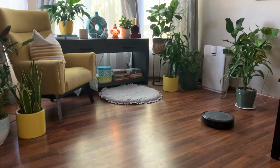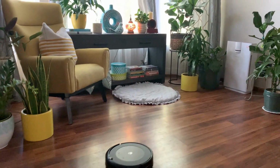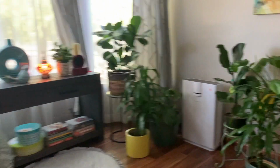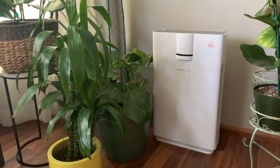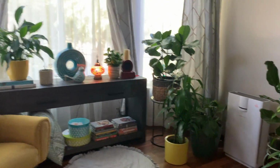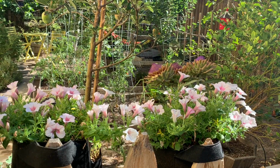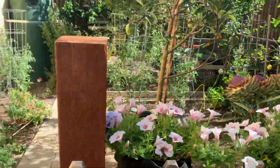While my helper is busy cleaning the house, I'm going to the garden. Oh, by the way, this one is an air purifier. I'm going to harvest some strawberries for breakfast.